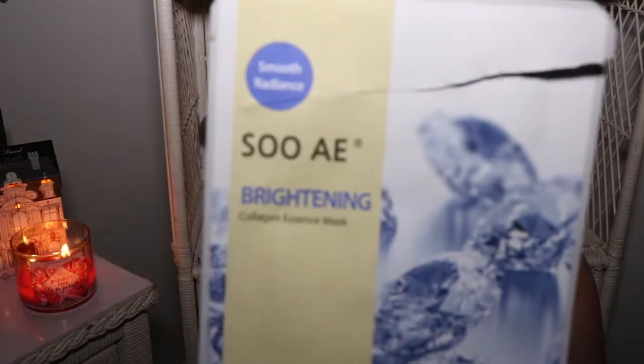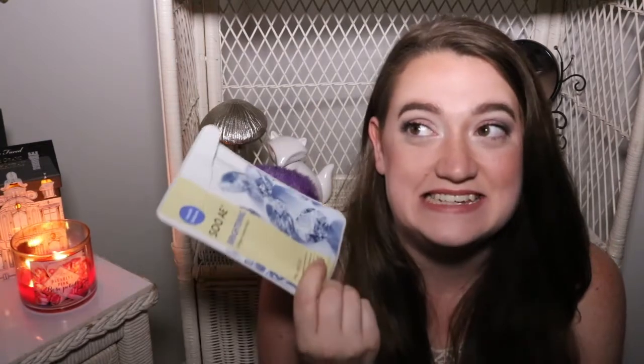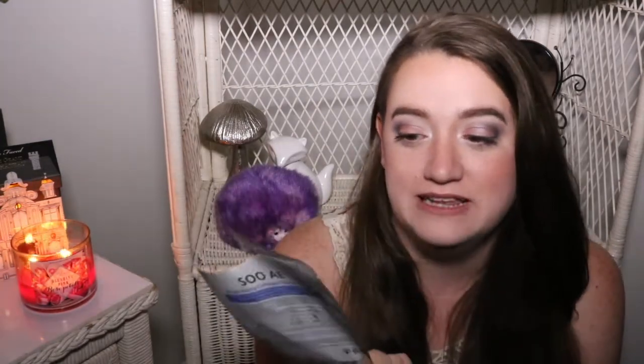Next mask I used, which was really interesting, I got to scare people. This is from So AE, their Brightening Collagen Essence Mask, and it's one of those sheet masks. My sister always looks at me and says I look like Hannibal Lecter, you know, like, hello Clarice. Or I look like Mrs. Doubtfire after you stuck your face in a pie. But yes, it was really nice. I love my face feeling really nice and tight and firm, which I really liked.